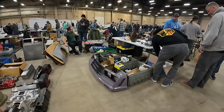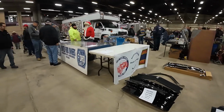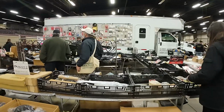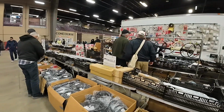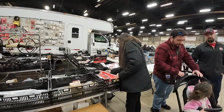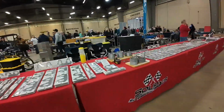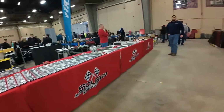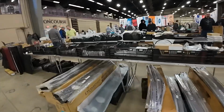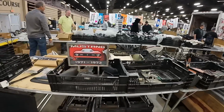Near the front end, there it is. Oh yeah. We got all Mustang parts here. They've been divided into years. And she's looking through the '67s and '68s. Mustang parts, and more Mustang parts.